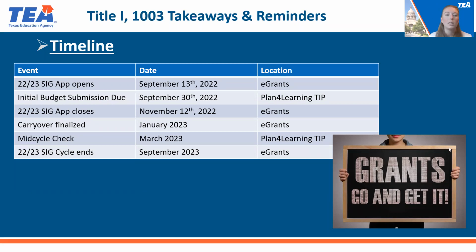You'll have carryover that will be finalized no later than January of 2023. Again, in eGrants, and it'll prompt you to do a budget amendment. And then your mid-cycle check will occur in Plan for Learning through each campus's targeted improvement plan in March of next year. And then the grant, as always, will go through September of 2023, in which case you'll then be prompted to do the next closeout and compliance report through eGrants.